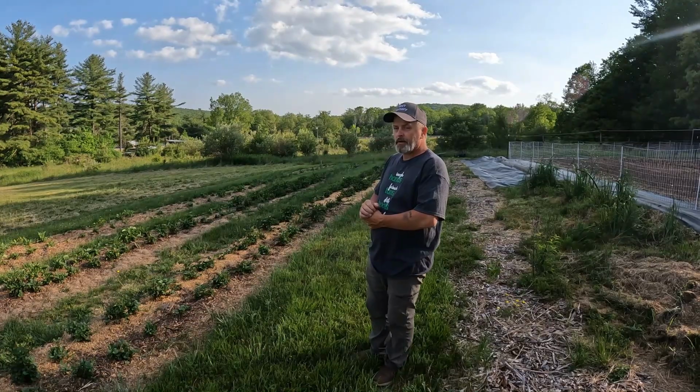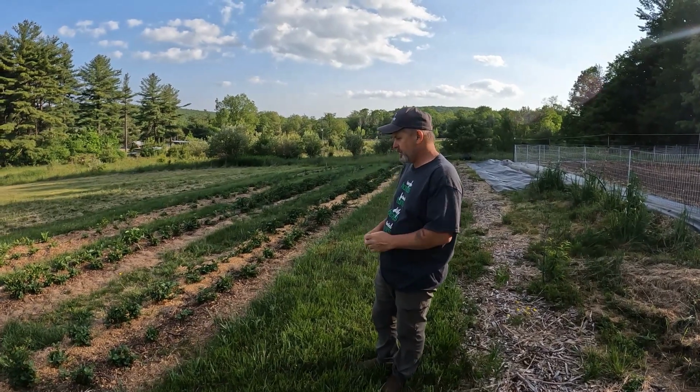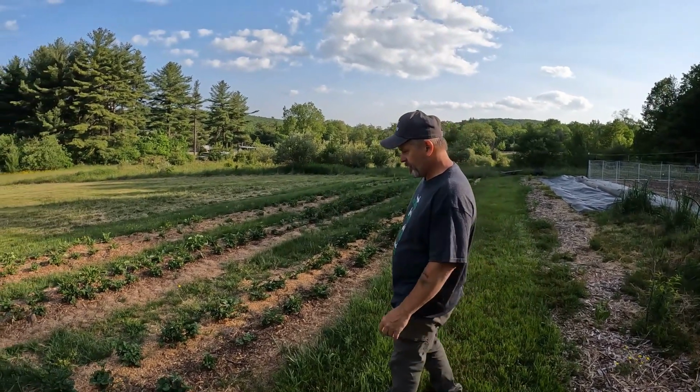And we did get more comfrey. We just haven't gotten it planted. Right, it's in the refrigerator.